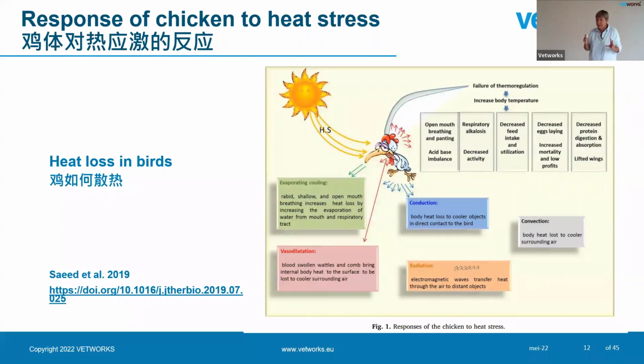Chicken are not mammals, so there's a difference there, and chickens have a lot of feathers. So the main thing, they also can't sweat. So the main way they get rid of heat is by evaporating, by panting, really. Is also by vasodilatation, to open the vessel so that they can get rid of the heat, but it's in fact not so effective because you have all these feathers around. Also by conduction, so that means if they can get in touch with cooler places, that is also something that will help. Convection is also important, and radiation.